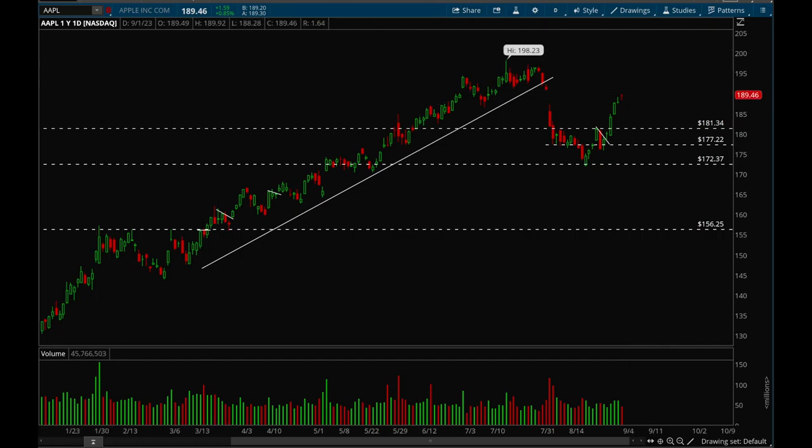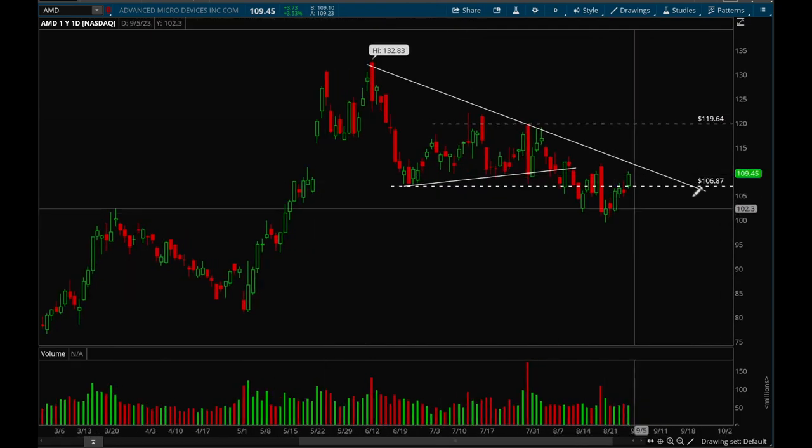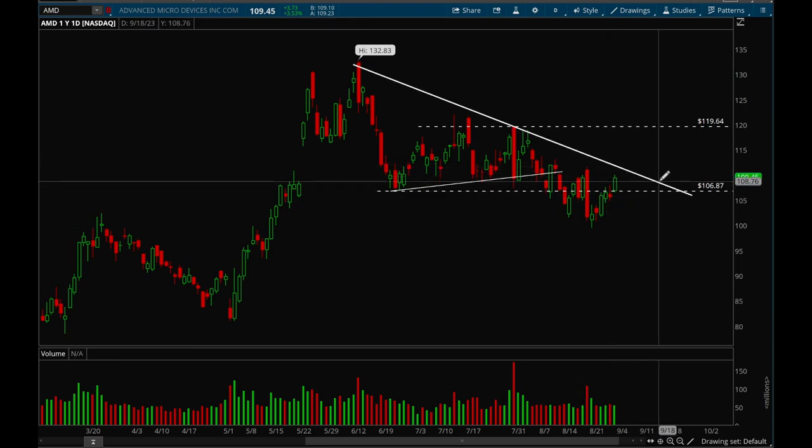Next up, we'll take a look at AMD. AMD finally reclaimed that 107 support level, so that's a very good thing. It's been consolidating for almost 2, 3 months now, forming this flag here, and it's getting tighter and tighter. With a couple more days of consolidation, it could potentially see a big breakout.